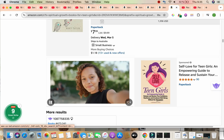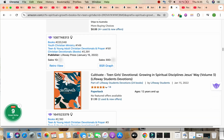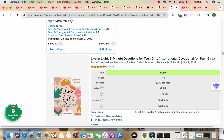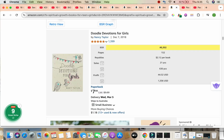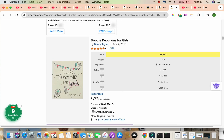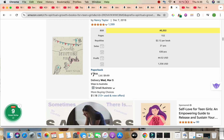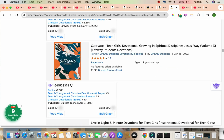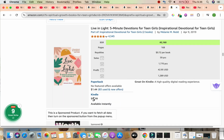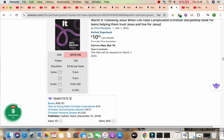Next up, we've got 19,362. We've got 5,352 for this one. We have just right here, 2,160. Beautiful books that are all selling quite well. Now, let's have a look at this one, for example, the Doodle Devotional for Girls. They've managed to use that keyword, spiritual growth books for teen girls, as part of the 7 keyword slots. It's not showing in the title or the subtitle, and they've utilized it for the 7 keyword slots, and they're selling a massive 630 copies per month. Scrolling down as well, we have another one right over here, Live in Light, 5-minute devotions for teen girls. Again, using that keyword for the 7 keyword slots, and it's showing here beautifully as well.